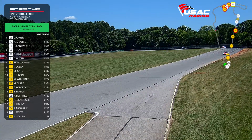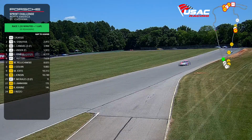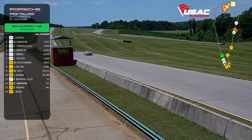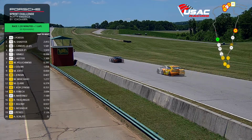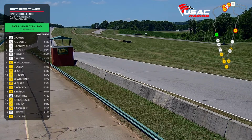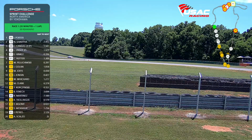Here we come through the Oak Tree corner for the last time in this race. The top three have definitely separated significantly more than we had seen previously in this race. Lonnie Unser just off that podium once again. She finally got her first one the last time out in Texas at Circuit of the Americas. But they're getting ready to wrap this one up.